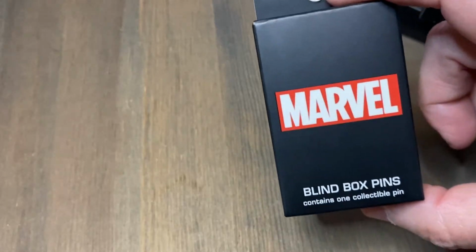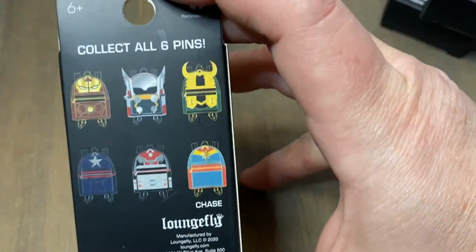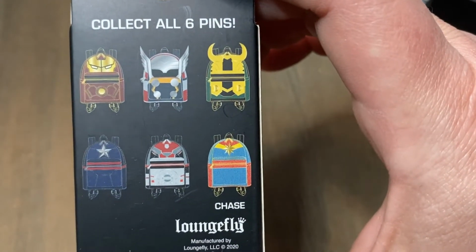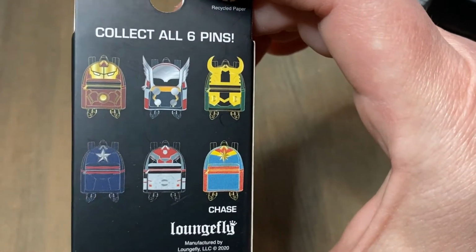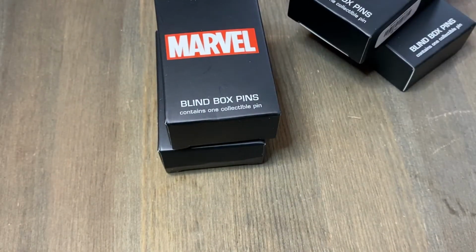All right, so now we're moving on to the Marvel bags. Again, to remind you, this is what they look like. Here's a close-up look to give you a better sense of what's in here. These are really nice quality pins, by the way. Super nice. I have yet to get the Chase, so let's see if we are lucky enough to get that in this one. All right, let's get going.